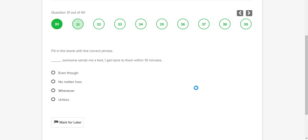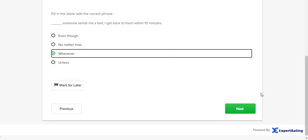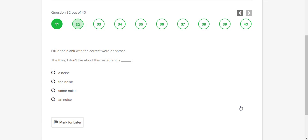So let's move next. So our next question is, dash someone sends me a text, I get back to them within 10 minutes. So our right option will be the whenever. So this is our option number C is correct. So let's move next. So our next question is, the thing I don't like about this restaurant is dash, and the right option is the noise. So our option B is correct.